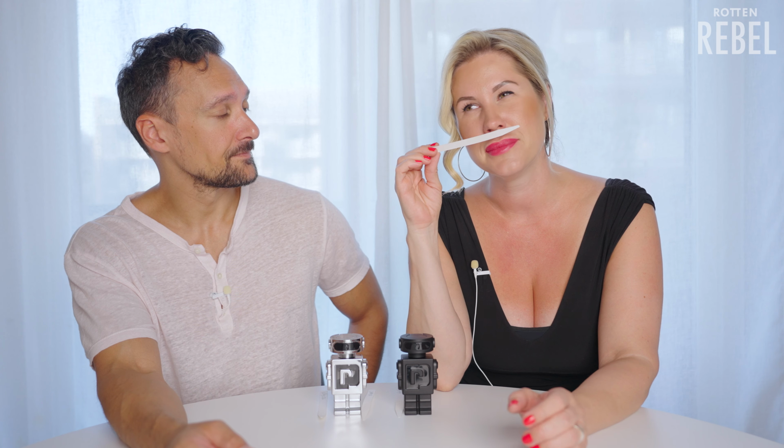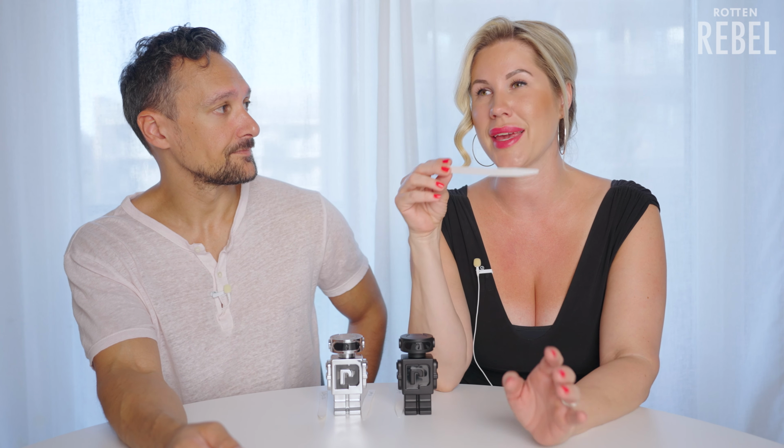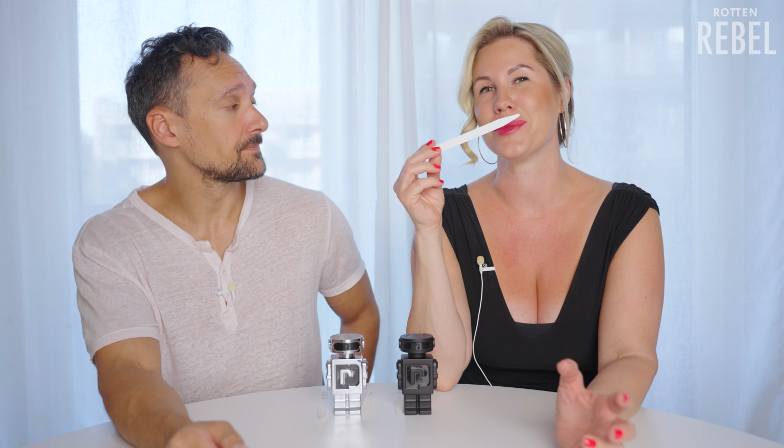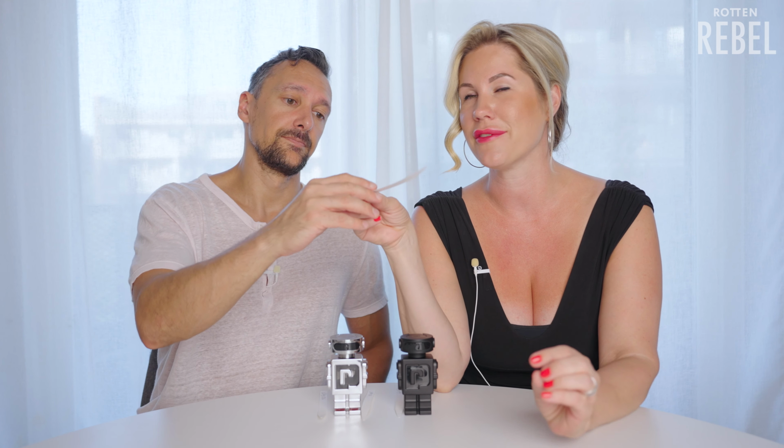Yes, and the original is more citrusy fresh, and I would say that this is more fruity fresh. And apparently, there's supposed to be some rhubarb in here. Yeah. I love rhubarb. I can't say that I'm picking it up, I can't say this is how rhubarb smells. But there is something fruity, a bit tart and fresh about it. This is so damn good.